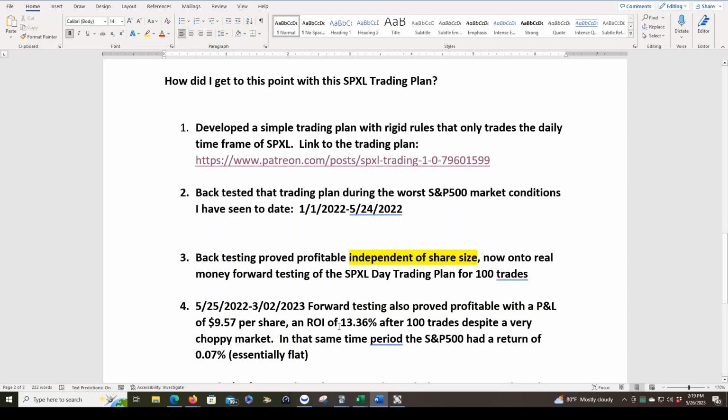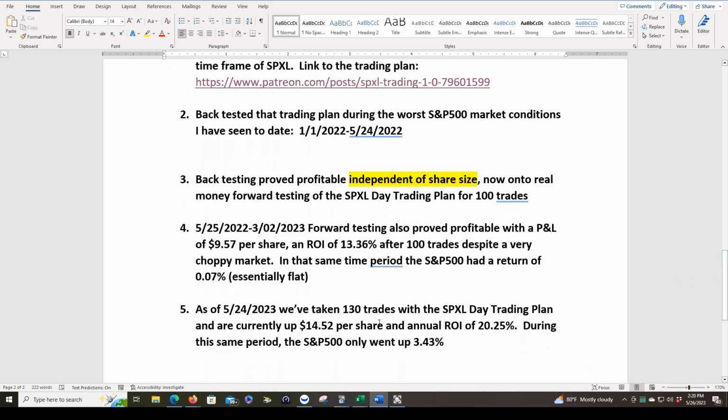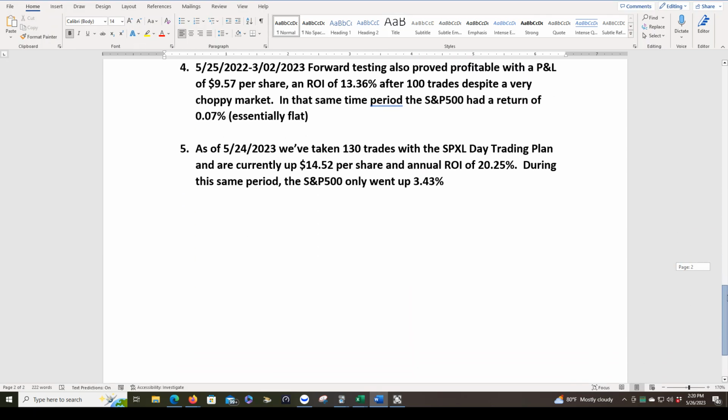The return on investment for that 100 trade period was 13.36%. This is in less than a year's time. Keep that in mind. And that was despite a very choppy market. And in that same time period, the S&P 500 was essentially flat. So the S&P was flat. We made over 13%. And then as of May 24th, a couple days ago, we've taken 130 trades, and we've now traded for one full year, and it's currently up $14.52 per share with an annual return of 20.25%. During that same period, the S&P 500 only went up 3.4%. So that's where I got we've 6x'd our profits in that same time period at the beginning of the video.